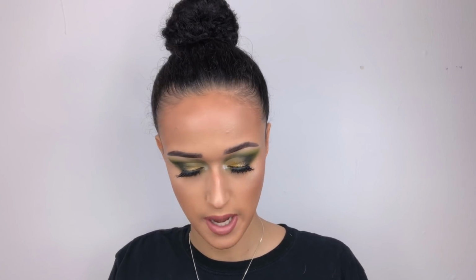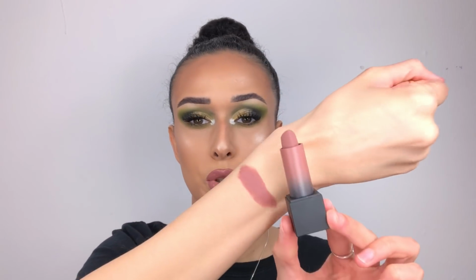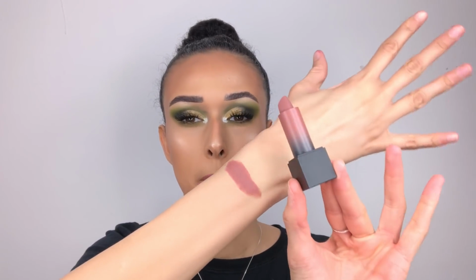Even all the cool tones in this collection, I was really worried about, because I thought I'm not really going to be a fan of them. If none of them had worked, I would have given them to a family friend or my mum, but this really did work. I'm going to give you a little swatch on my arm.